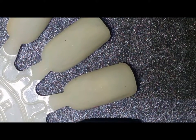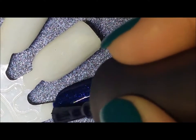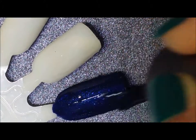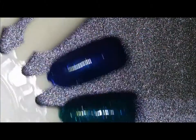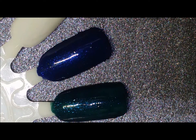Okay, next, it's out with their holiday collection along with It's No Place Like Home, and that is called New Year, New Blue, and it's just a beautiful blue shimmer polish. It's beautiful. Okay, first coat. Beautiful. Love it. So pretty. Another great formula.